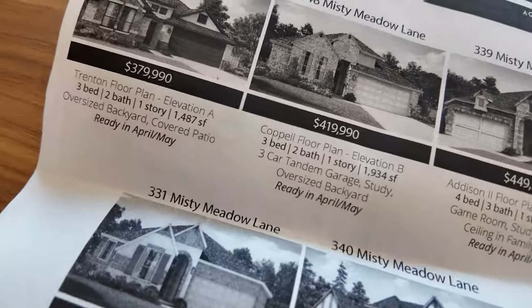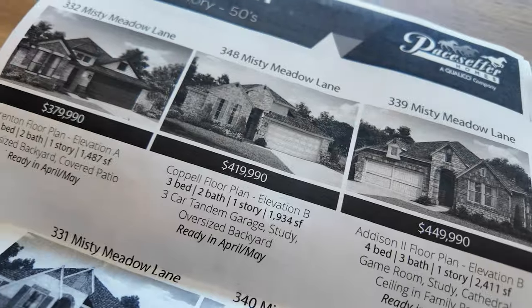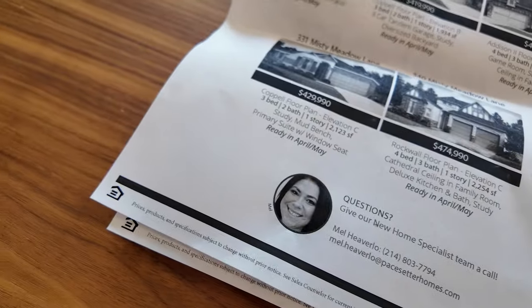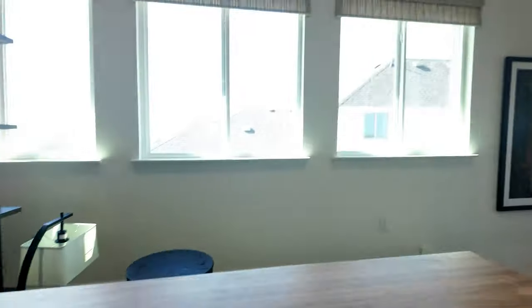Let me show you the sheet and we can look at the rest of these. So there's our price sheet, our inventory. We've got a 379, a 420, 449, 429, and 474 in the 50-foot product. Of course, they also have build opportunities available as well.